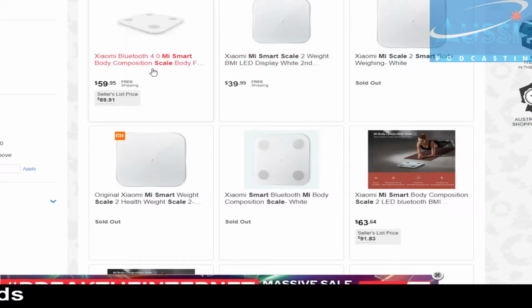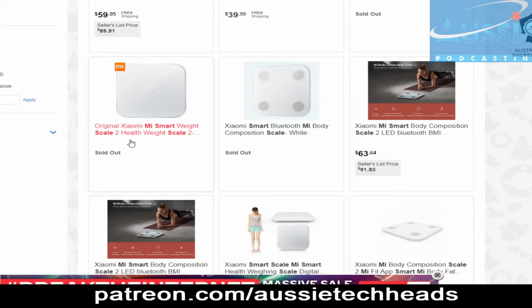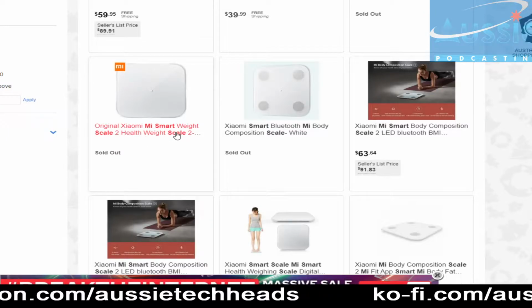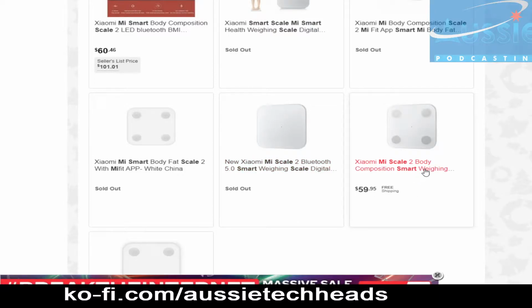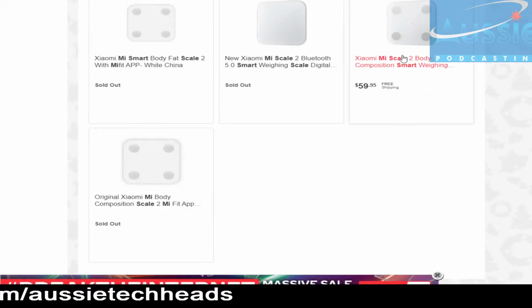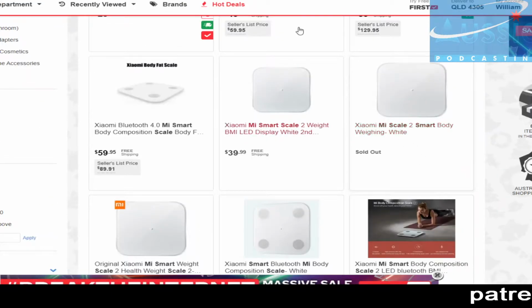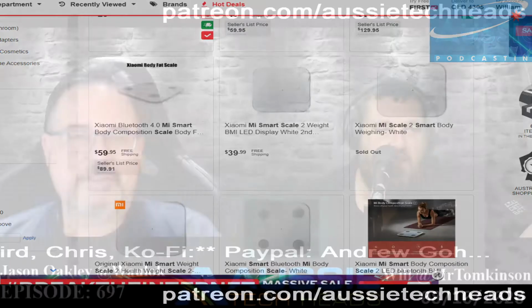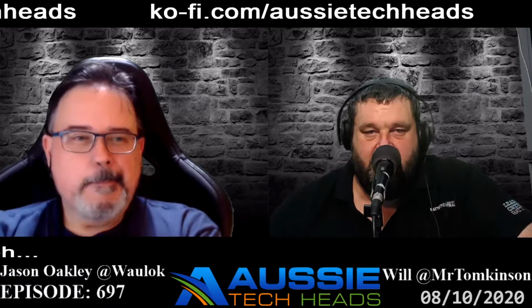So the composition one is the one that has the 4 pads on it, and it's the smart scale 2 composition one that you want to get. There we go. Smart scale 2 body composition $60. So they've gone up a little bit because they were only 39, I think I got mine for. But even at that price, for $100 to get a scale and a band, it's cheaper than the 700 I paid. Oh, it's nuts. It really is.